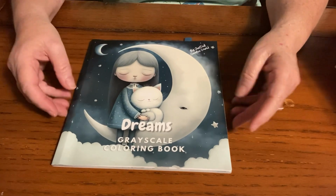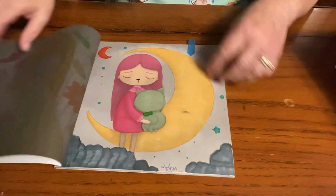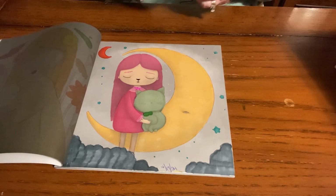All right, this is another one of those just indie books, and this was the Dreams book, and I did this little girl sitting on the moon with her kitty cat.